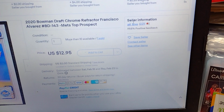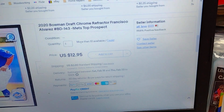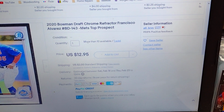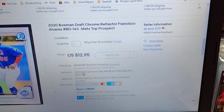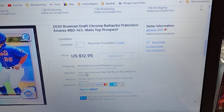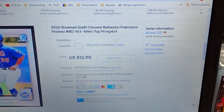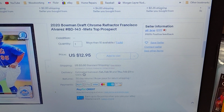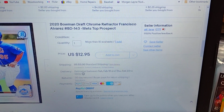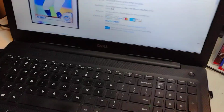Their ID for eBay, right up here, looks like ATL BRVS is their eBay name, ATL space BRVS. It could be an underscore in between the two. Don't see anything there, but it could be either just a space or an underscore. They have 2,211 feedbacks that have been left, and out of them, 99.8 percent have been positive feedback. So they'll be getting another positive feedback for this card.